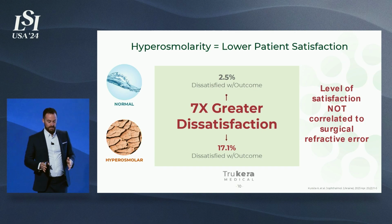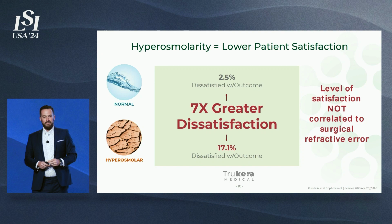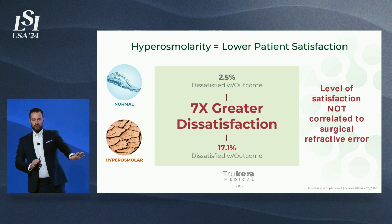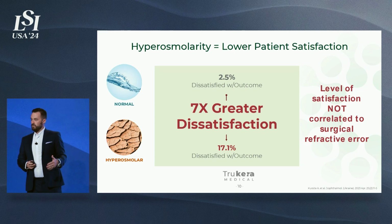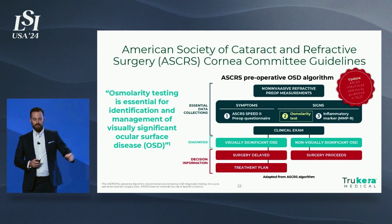This was an independent study published last year. We were not involved in it. We found out about it, peer-reviewed, but it actually showed, in a similar cohort of patients where osmolarity was diagnosed versus where it was normal, that 1 month postoperatively those patients that were hyperosmolar self-reported 7 times greater dissatisfaction with the result. And the authors noted this was not correlated to the visual acuity result. All patients in both camps were roughly 20/20, 20/25. So an amazing insight in this world of conquering the 20/20 but unhappy patient.